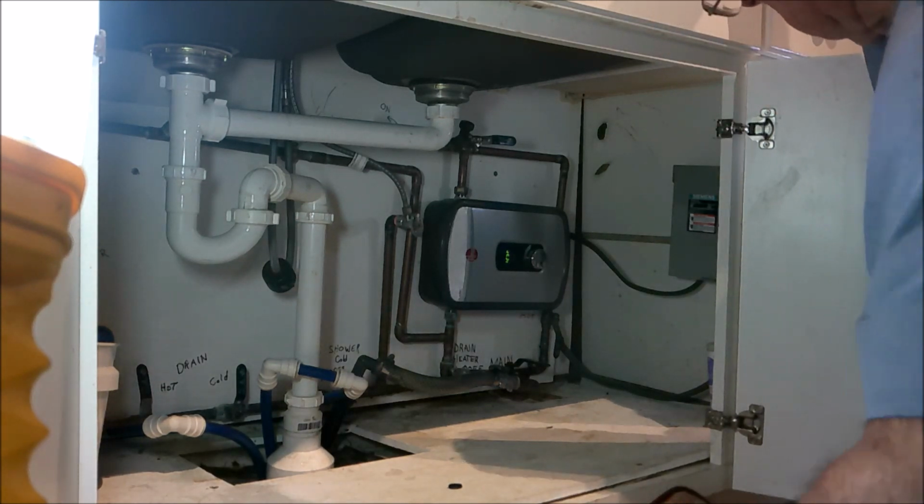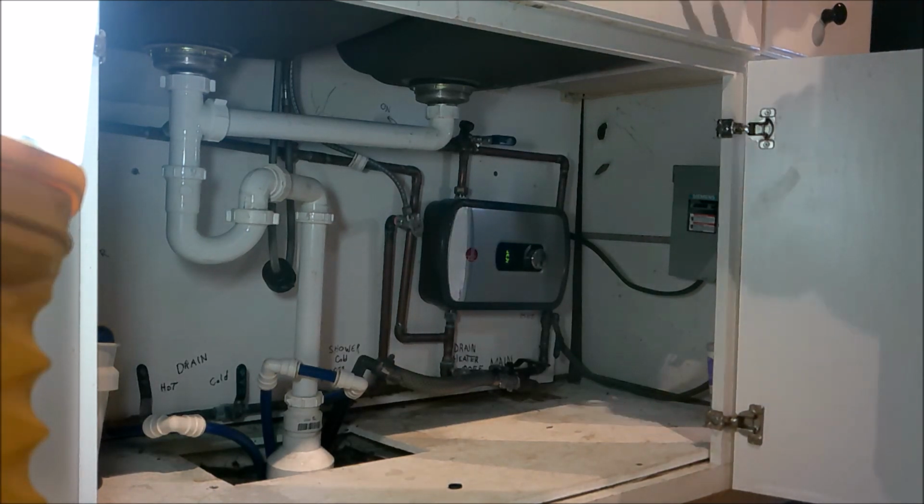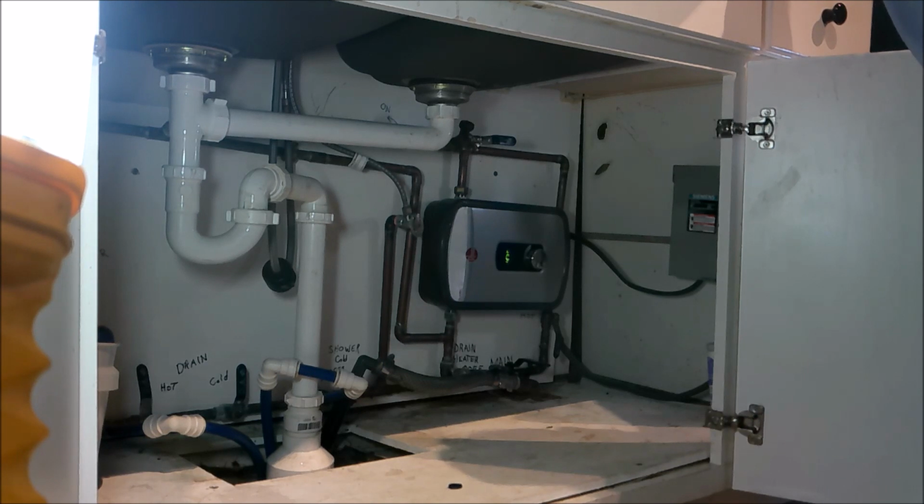So far, so good. I'm going to start putting some tools up, let the water run, let it get hot, give it the old longevity test. Okay, I put my tools up, squeegeed the floor of the shower to get most of the water out, and then put the pad back over the drain, keeping the musty smell from coming back in.